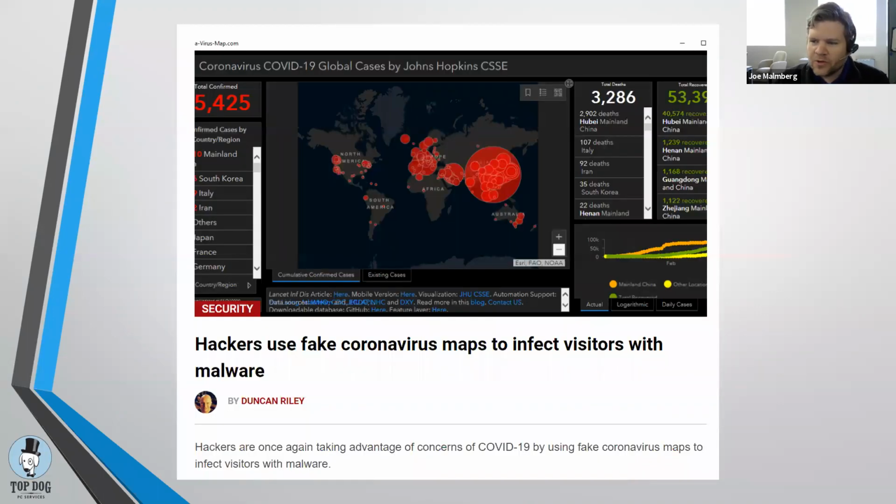This is some older news back in March. This was a map application that you could grab. It was actually a website, and it was taking advantage of a potentially unpatched browser bug and vulnerability, and they were infecting visitors with malware. Again, this is one of those things: patch your machines.